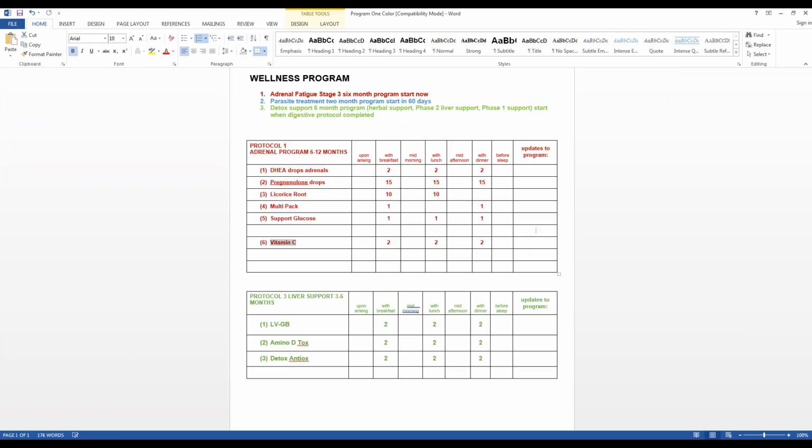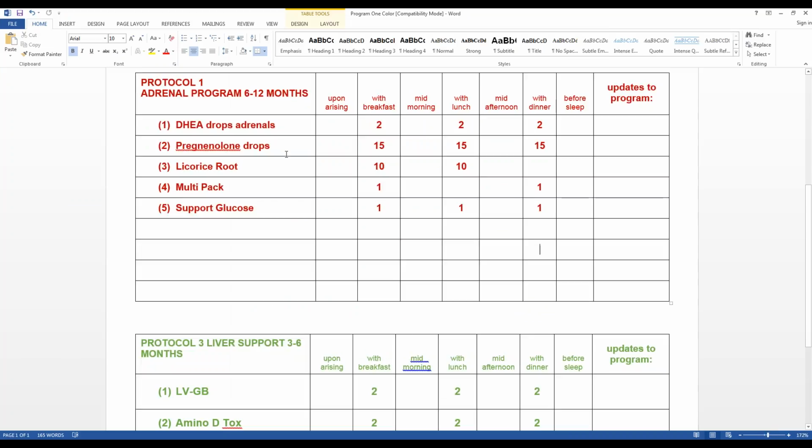So the red products are for adrenals. And again, I'm cutting back a few things just to make this a little easier to see. And again, the red products for adrenals, let's blow this up a little bit, so you guys can see. So we would use DHEA, preg, some licorice root, multi-packs, and then something like support glucose. Depending on what brand you use, you might have a different blood sugar support product. But remember, they had a carb metabolism problem, so we want to really address that so we can get the adrenals working well, we can get the fat burning mechanism going well. So this is a way to start healing their metabolism by fixing their adrenals based on the lab.